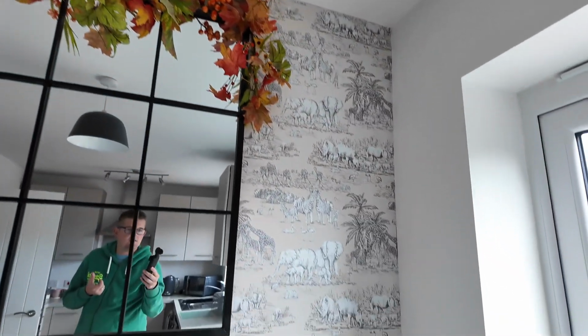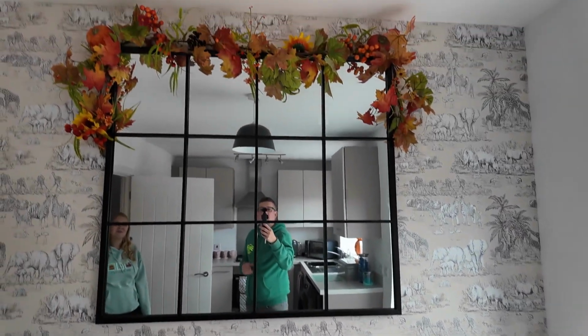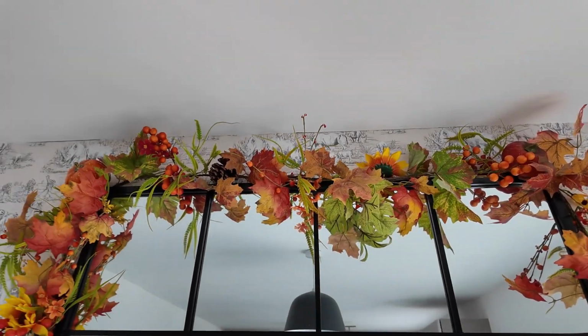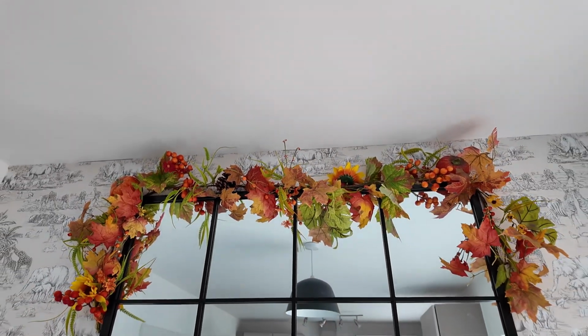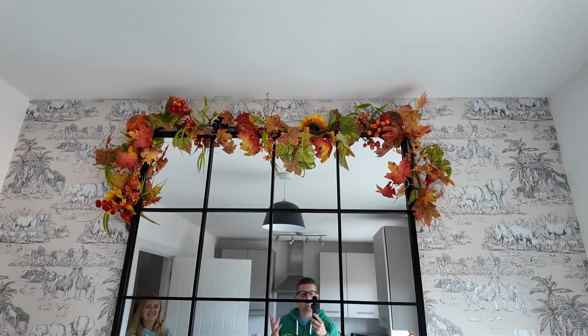Got the nice wallpaper, which I'm really pleased with, like the animal style wallpaper that we went for. And then also on top of the mirror, got another one of the full garlands just there as well with the decorations on. Obviously I like putting things around the mirrors at Christmas, so I thought we may as well do it for Halloween as well, just to add a little bit of decor.